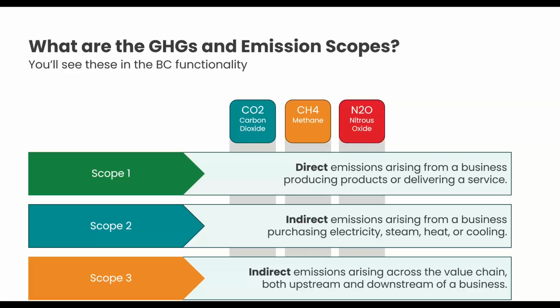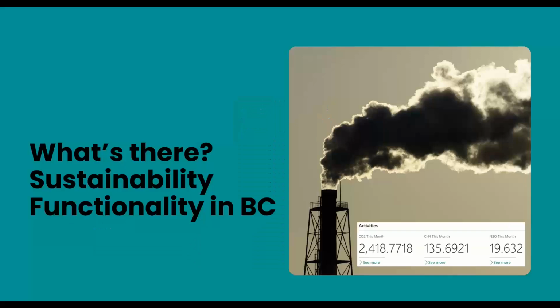Also downstream, you've got to think about the subsequent use of your products, the eventual disposal of your products. It's a very, very broad one and very difficult to identify how to report on properly. But those are the three scopes, and they all relate to the three greenhouse gases. Okay, so that's the why.